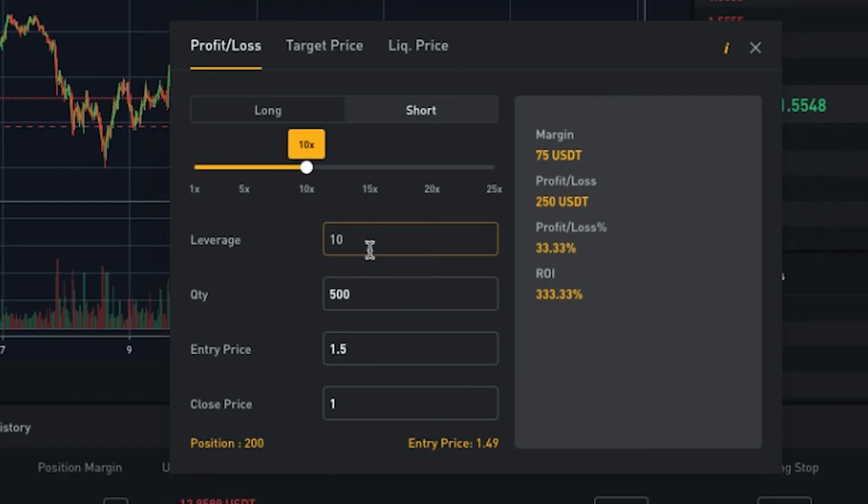It's your return on investment, because you're risking less and you're winning more because you're risking less, if that makes sense. So when I come over here and I change this to 5, you can see I'm risking more. Yes, my ROI goes down, but my profits remain the same. Profit and loss, $250. Why? Because I'm using 5x. Now if I come over here and use 10x, my profits are still the same because it adjusts your margin, which is your leverage.